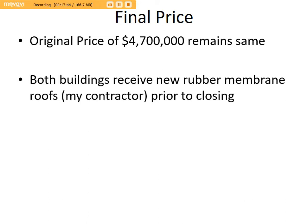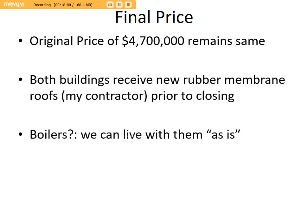splitting the repairs 50-50. And I did it this way to entice the seller to realize that this is a really good deal for them, because they already agreed to split the cost, but now they don't have to split the cost. They just have to pay for these two new roofs. So that's exactly what we did.